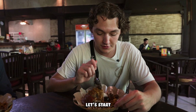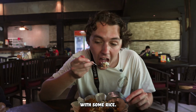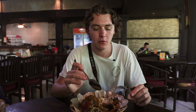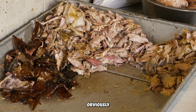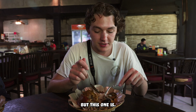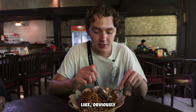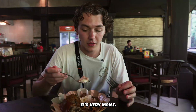Well, let's give it a shot. Let's start with the main attraction, some of the Babi Guling with some rice. Oh, that's really good. It's super tender. Pork, when you cook it, obviously can become very stringy because of the fibrous structure of the meat. But this one it's really tender. Like obviously it still has some stringiness to it, but it's not dry at all. It's very moist. This is good.